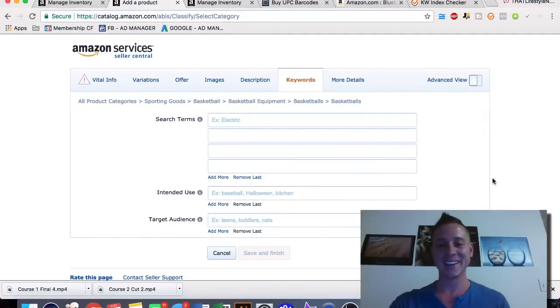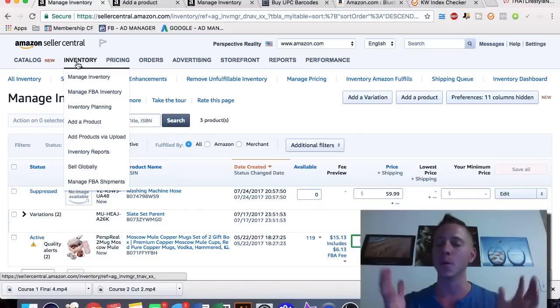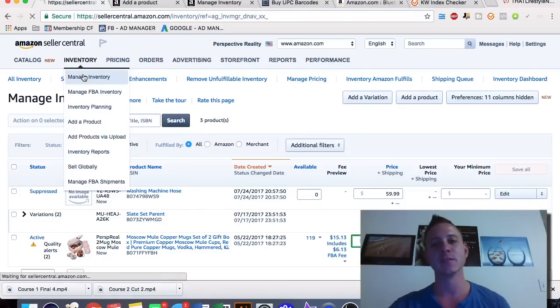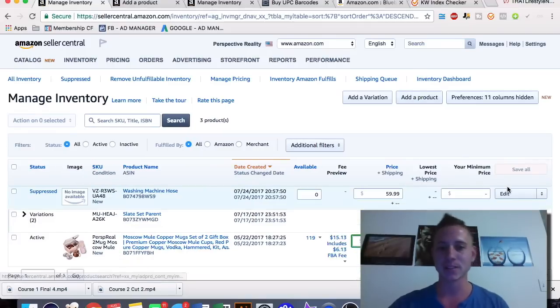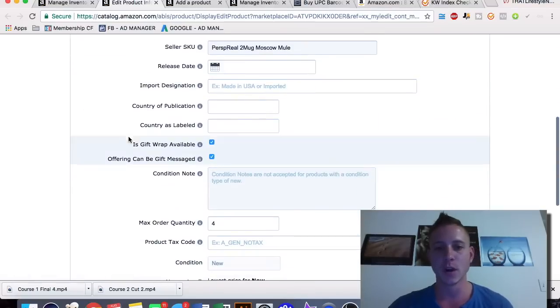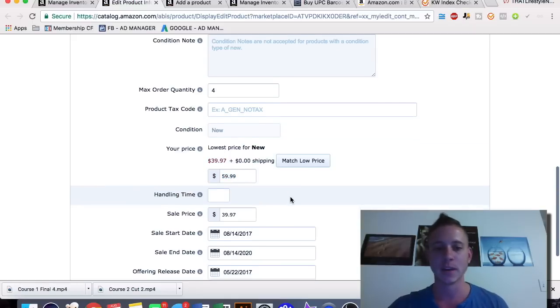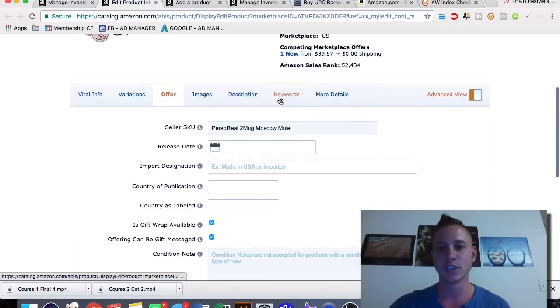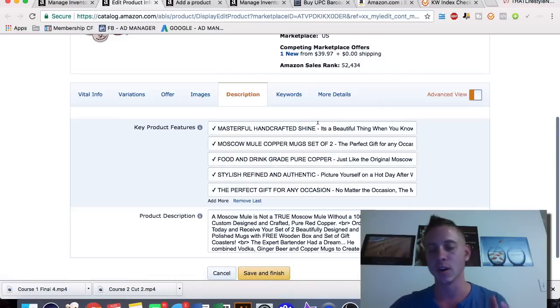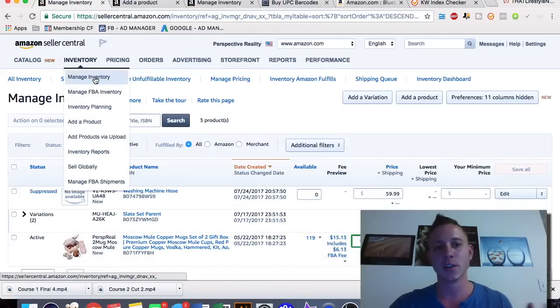So I know that was a lot of data, guys, so let's quickly summarize what we are going to be doing in your Seller Central account. The main place where we're going to be spending most of our time is the Manage Inventory section, right? This is where we add products. If we want to go into a specific listing, we click edit. We can go into our offer, update our sale price, update our retail price, and set sale dates. If we want to change our keywords, our bullet points, or our product description, this is where we do it. If we want to change our images, this is where we do it. That's the main place you're going to use in your inventory.